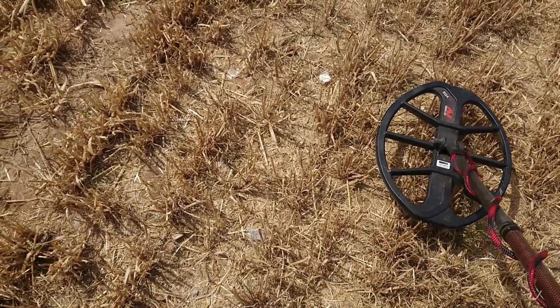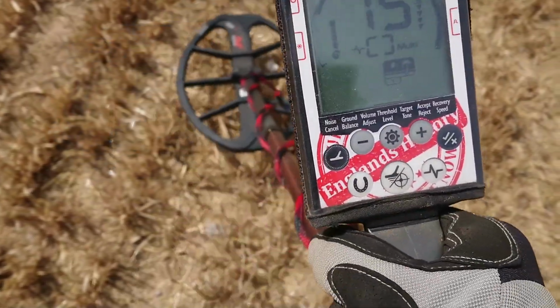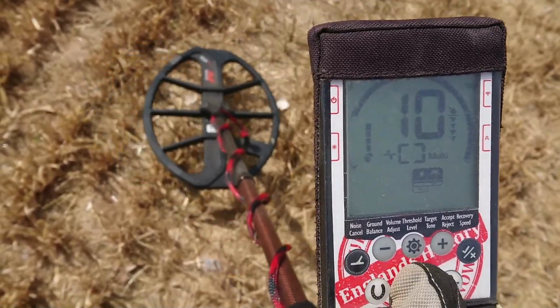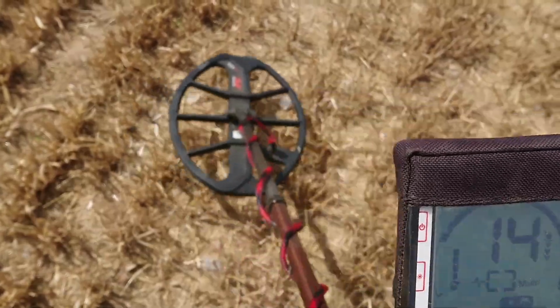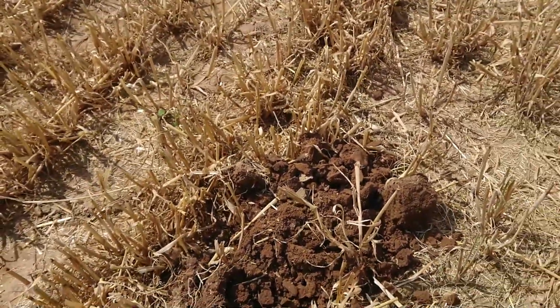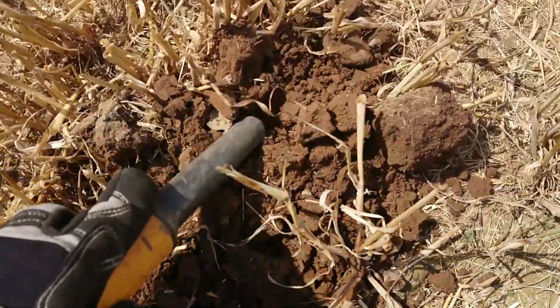Right, let's go for a live dig hoard coin, eh? Look at that. That isn't a hammy signal. You tell me what is. Reasonably deep. Right, let's dig it. Right, I think it's out of the hole. Let's see if we can unearth one in real time. I am baking.